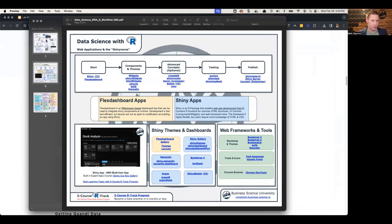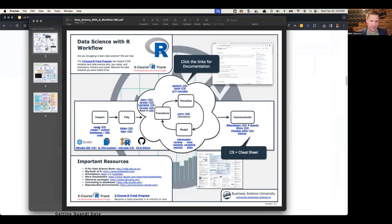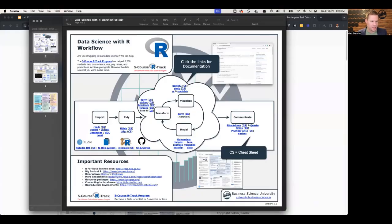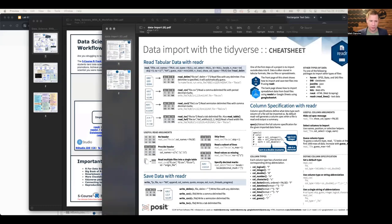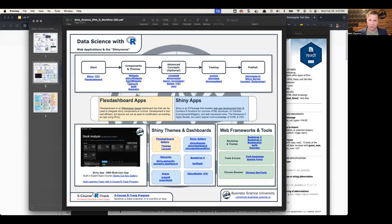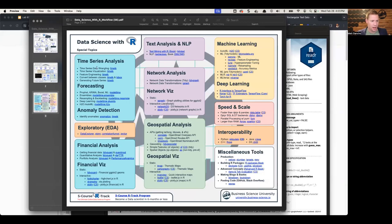The first page is the core packages. If you click on any of these links, that'll take you to the documentation. Like this is the readr documentation. But if you see a CS next to it, that means cheat sheet, so it's going to connect you up to another cheat sheet. So this is the data import cheat sheet. And then the second page is the Shinyverse. Shiny is like an ecosystem of its own, and this will give you all of the common things that I use and do. And then the third one is the special topics. This is really powerful when you're working in specific domains like time series, network analysis, financial analysis, geospatial. This will show you the packages that I commonly use for those.